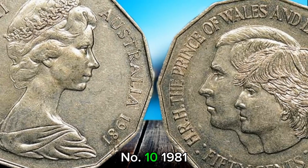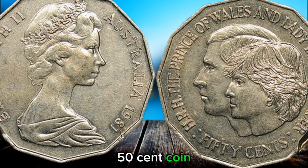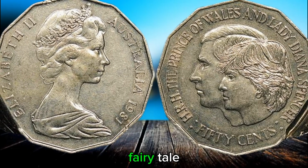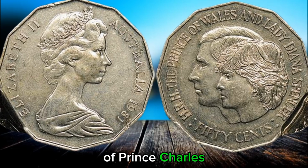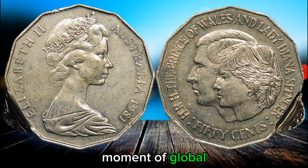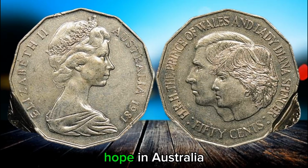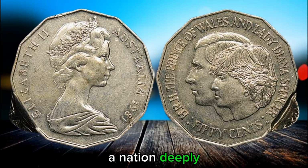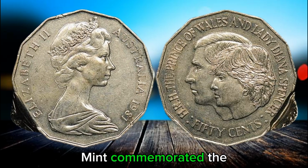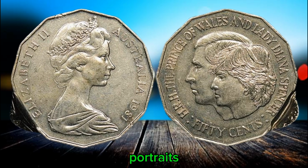Number 10. 1981 Charles and Diana Royal Wedding 50-cent coin. In July 1981, the world turned its gaze toward a fairy tale, the royal wedding of Prince Charles and Lady Diana Spencer. It was a moment of global fascination, pageantry and youthful hope. In Australia, a nation deeply connected to the monarchy, the Royal Australian Mint commemorated the occasion with a 50-cent coin bearing the royal couple's portraits.